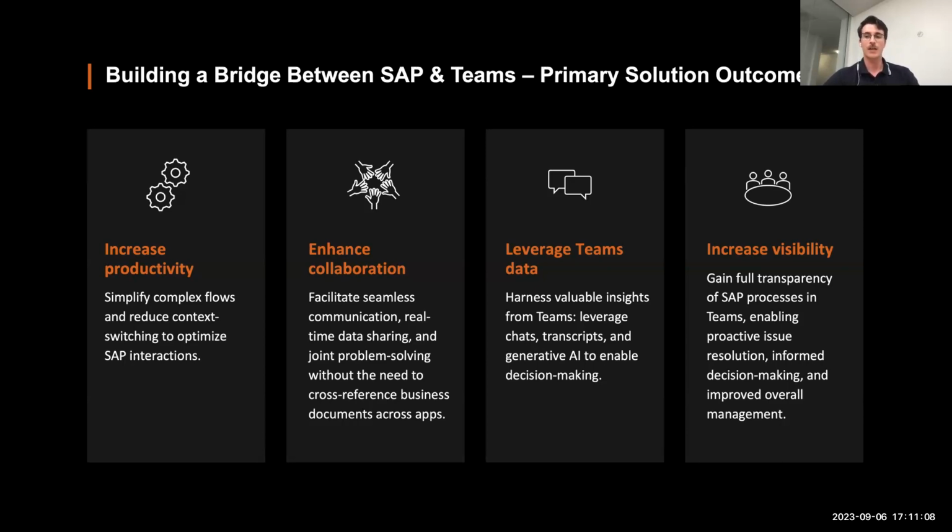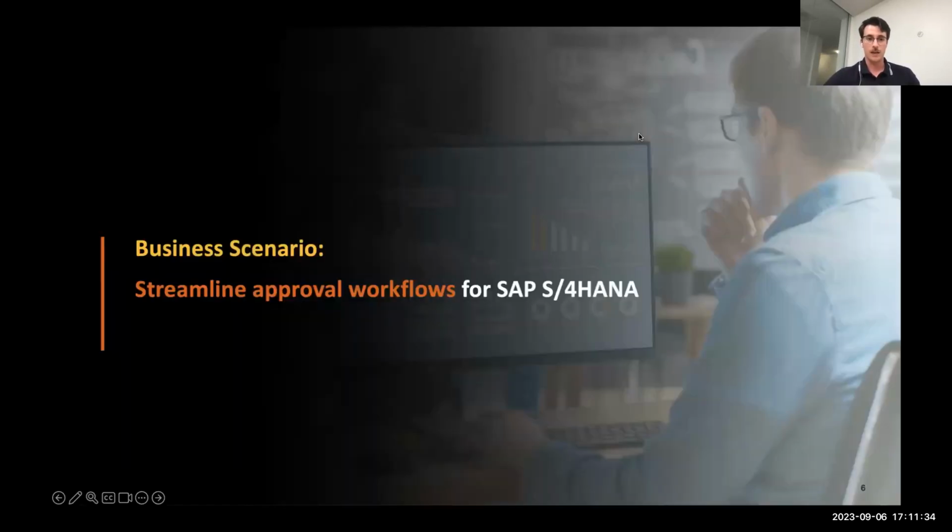And lastly, we want to increase visibility. With increasing visibility, we're really looking at gaining more transparency into processes. So we're able to enable proactive issue resolution faster because we're all on the same page, and we're able to take a look at communication exactly where it's happening instead of having to port it from one place to another. All right, now let's go to the next slide.